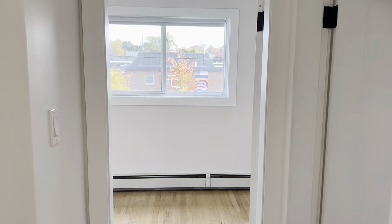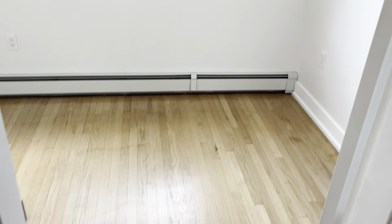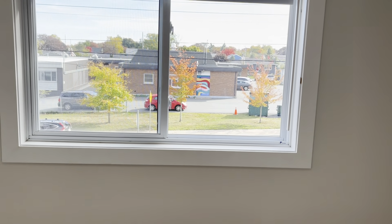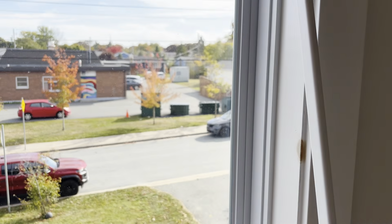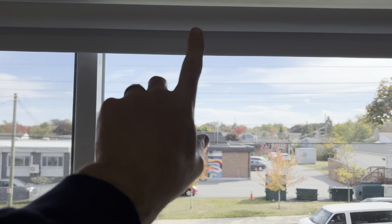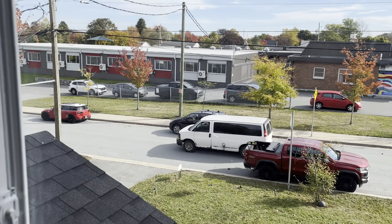So let's go see bedroom number 1. So this is facing the street. This would be the smallest of the 3 bedrooms. It looks to be a refinished hardwood floor. Really nice. Another vinyl window. All the bedroom windows have blinds. There you go. You just give that a crank and down they come. You can see it there. There's your view of the street.